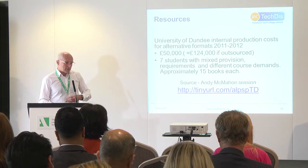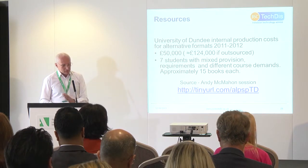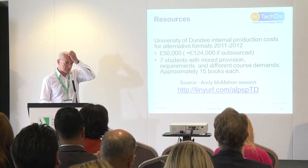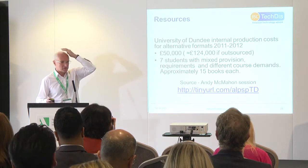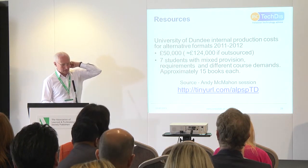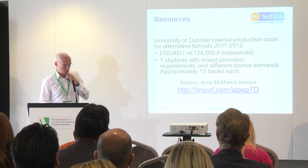And the last point, before I give you 3 priorities to work out, is that this is actually about money. The University of Dundee has an alternative formats service, and the guy that runs it used to be an auditor, so he's done some quite detailed costs.